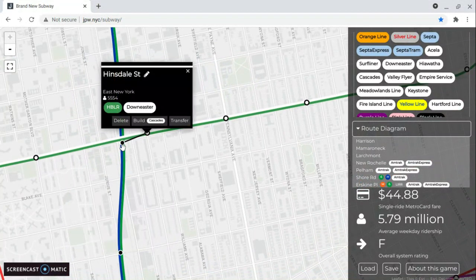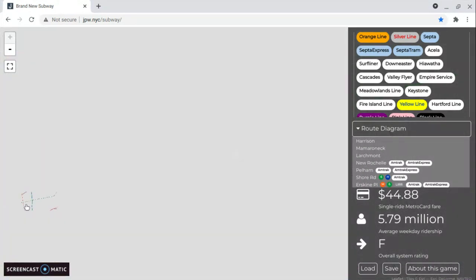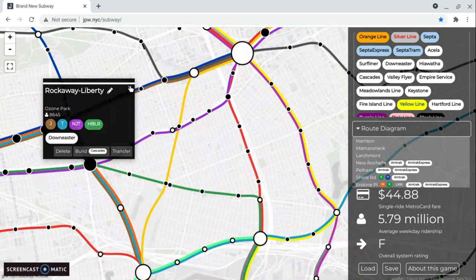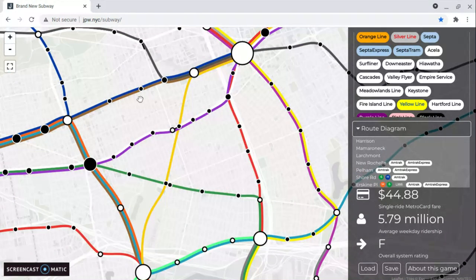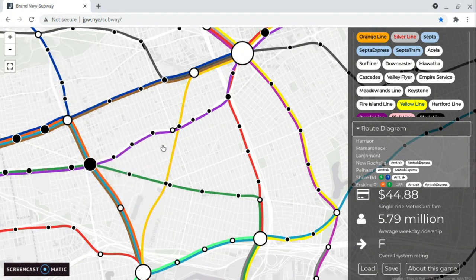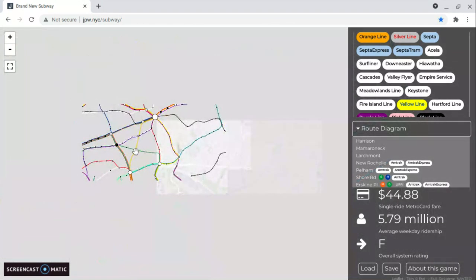This is the Downeaster and the Hudson Burn Light Rail. I really should add the D train to Rockaway Liberty, because it is a local. It was a local station before, but I guess people from the D could either just walk from Woodhaven or Aqueduct Racetrack. I'm thinking about having that be like a part-time stop, like on game days, but it would be closed on late nights.